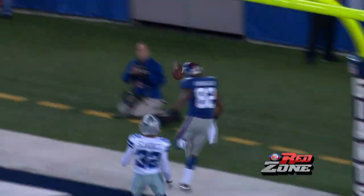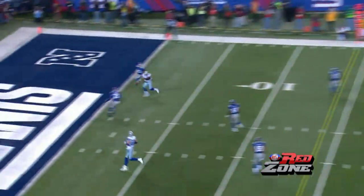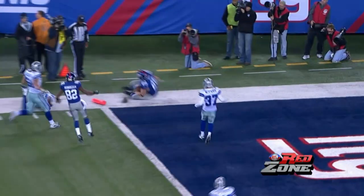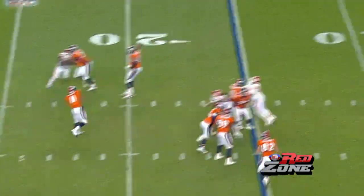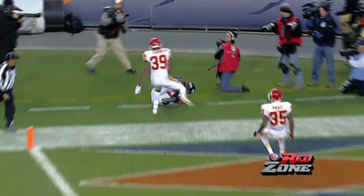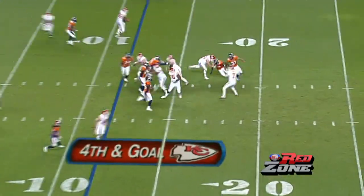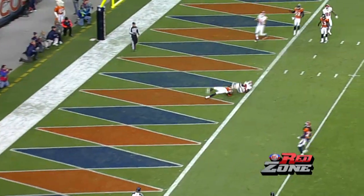Play action, middle, touchdown Manningham. Getting the fires, Miles Austin, touchdown. Manning with time, throws to a wide open Kevin Boss, touchdown. Look at the time, Basil. Look at the time. Wow. Lloyd, the catch. Oh, he set into the end zone, touchdown Arizona. Caught for a touchdown, Chambers.